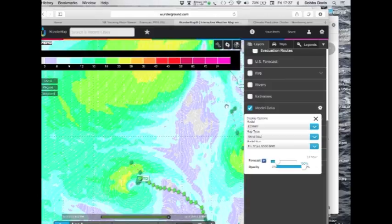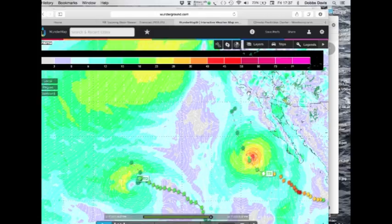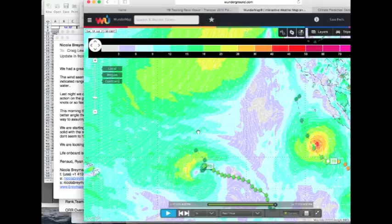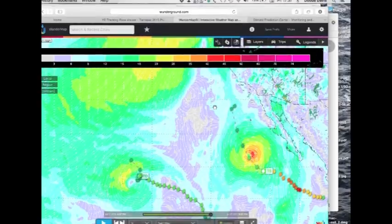Starting area is out over here. In fact, here, I'll shut this down. There we go, we get a little bit better view. So the starting area is out over here in Los Angeles, Hawaii over here. And as you can see, there's this big light area right in the middle of the racetrack.